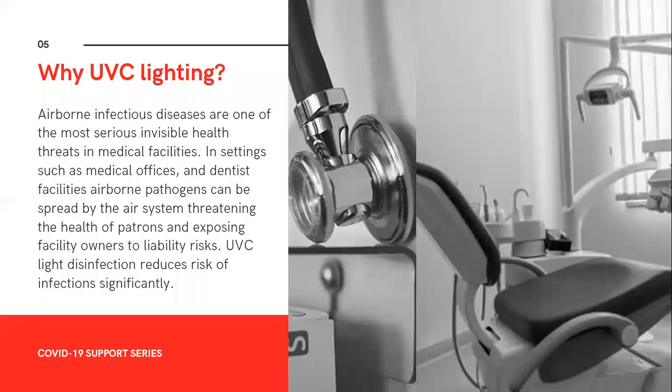So why UVC lighting? Well, airborne infectious diseases are one of the most serious and visible health threats in medical facilities. In settings such as medical offices and dentist facilities, airborne pathogens can be spread by the air system, threatening the health of patrons and exposing facility owners to liability risks. UVC light disinfection reduces the risks of infection significantly.